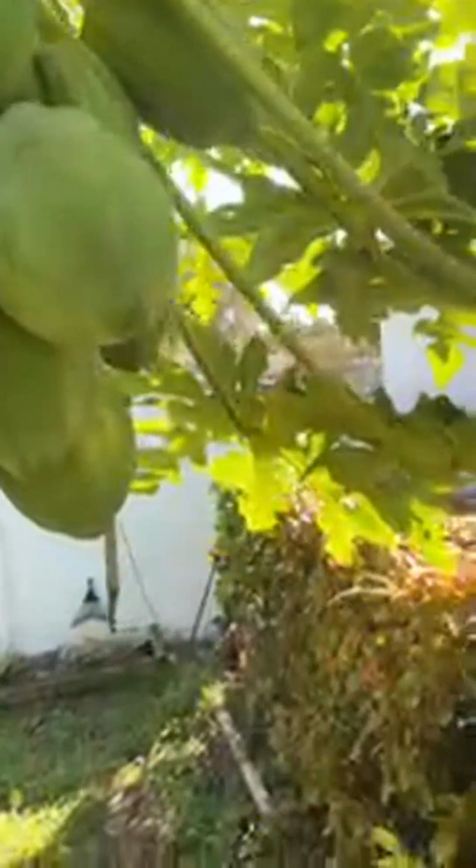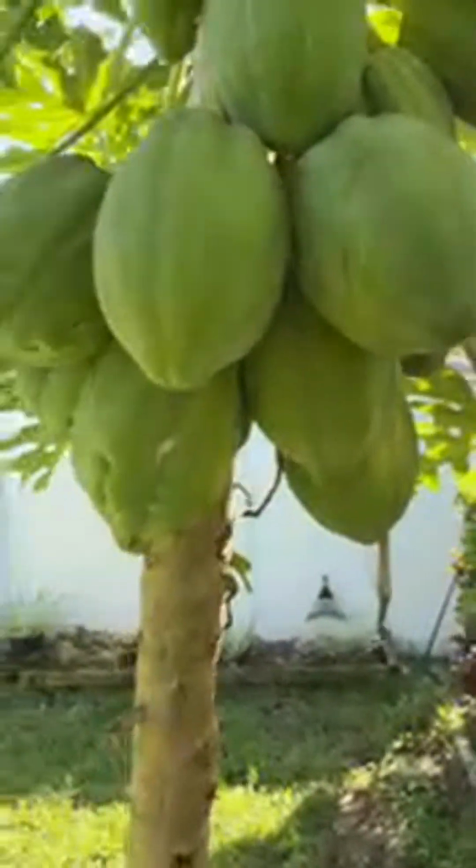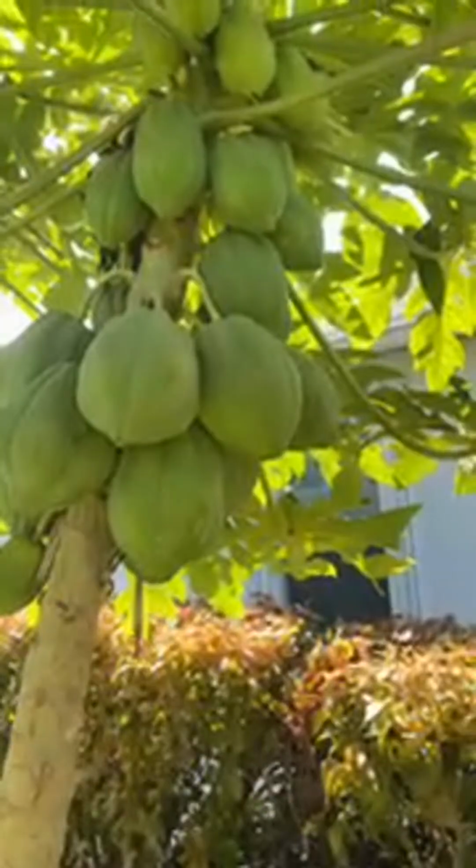And then we have some more papaya right here too. Just hope this one didn't look like it was too bad at all. The leaves are not curling in this one. There's more fruits there.